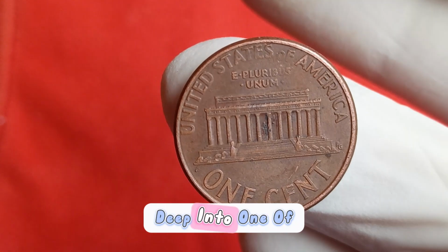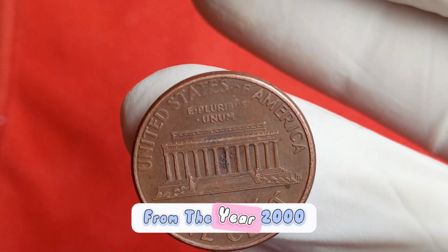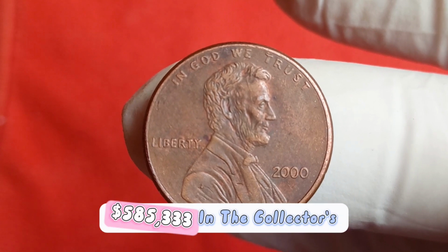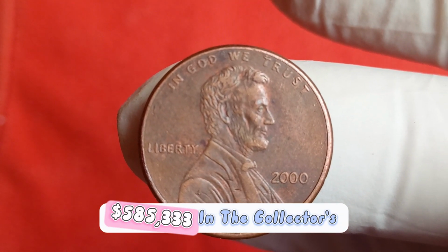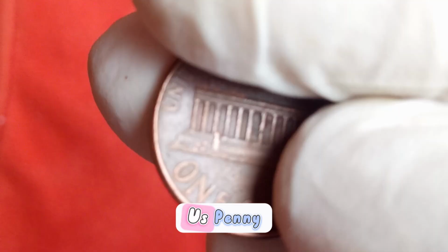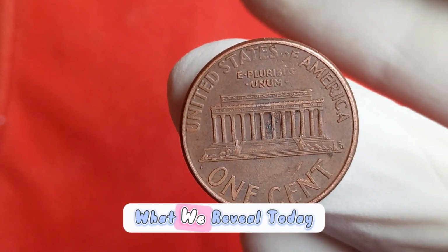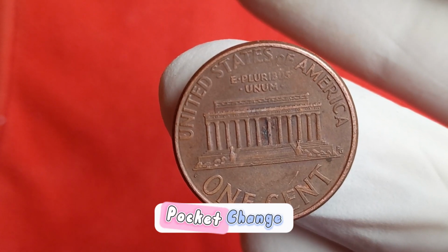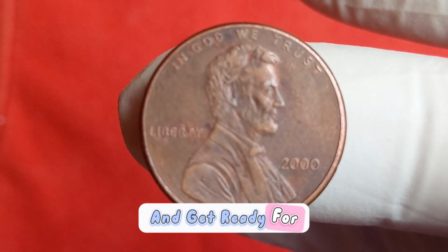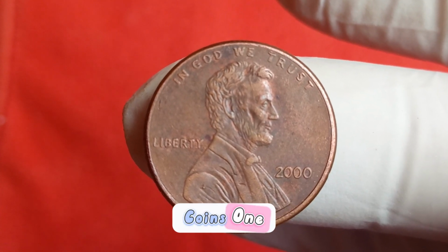Today, we're diving deep into one of the most talked about coins in the world of numismatics, the legendary Lincoln penny from the year 2000, and yes, some of these are currently being sold or valued for over $585,333 in the collector's market. That's right, over $500,000 for a single US penny. Hard to believe? Stick with us, because what we reveal today might just change the way you look at pocket change forever. So, sit back, grab a cup of coffee, and get ready for one of the most fascinating stories in American coinage history.